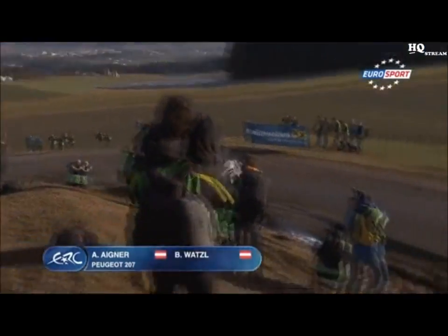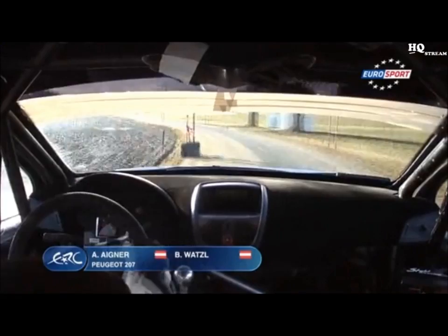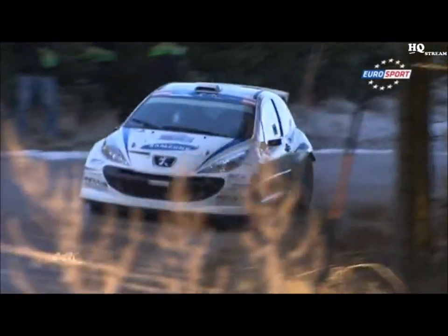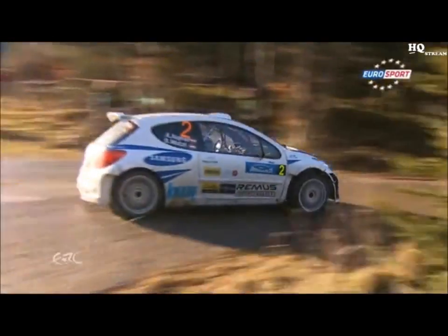These are brand new tyres Pirelli has entered with homologated ERC tyres. Nobody's used them yet except during testing. So it's interesting. I hope the tyres surprise me in a positive way. Andreas Aigner in a Peugeot 207 S2000, reigning European production car champion in his first rally in this car, 10th fastest, but he chose slicks when the others were on studs.